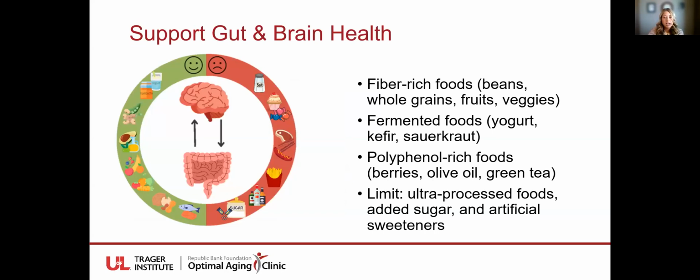Now, I talked about the gut-brain axis, and a lot of these foods are good for general brain health, but I wanted to point out the specific things that can help with gut health, since we know that our gut and our brain are linked so closely in that gut-brain axis. So fiber-rich foods, found in fruits, vegetables, legumes, whole grains, are helpful, along with fermented foods, like yogurt, kefir, sauerkraut, and polyphenol-rich foods, the antioxidants in berries, olive oil, green teas, herbal teas. And limiting ultra-processed foods, added sugar, and artificial sweeteners is important, as they can mess with the gut microbiota as well. So, just specific to the gut-brain axis there.